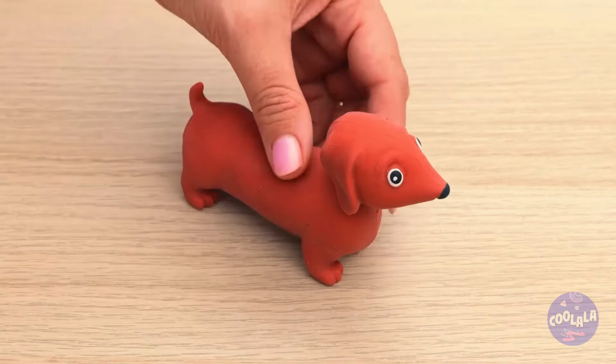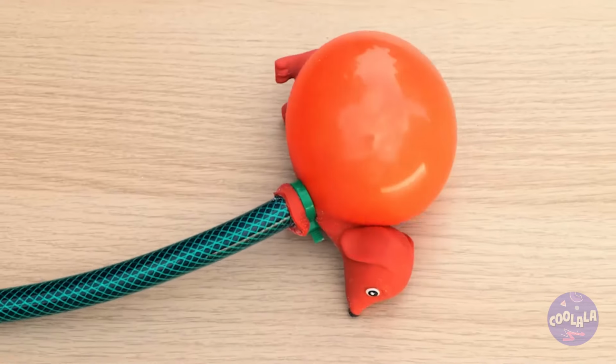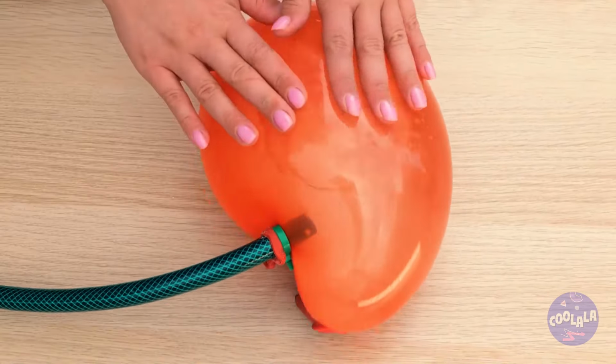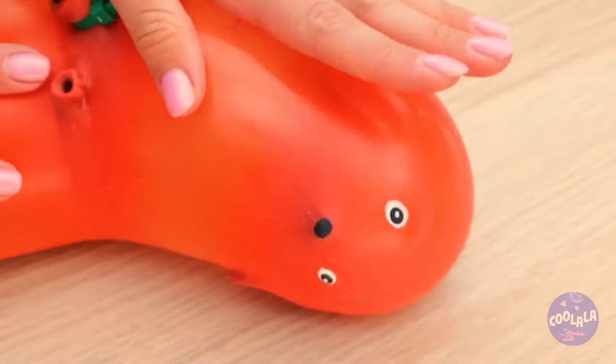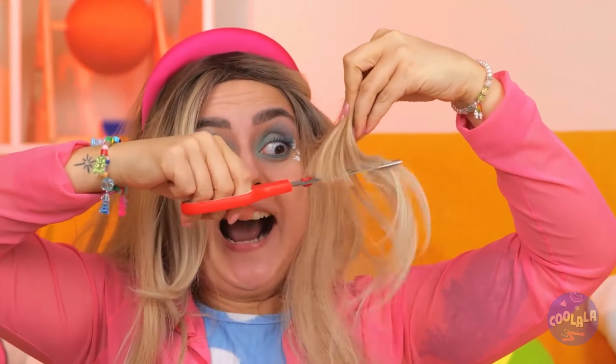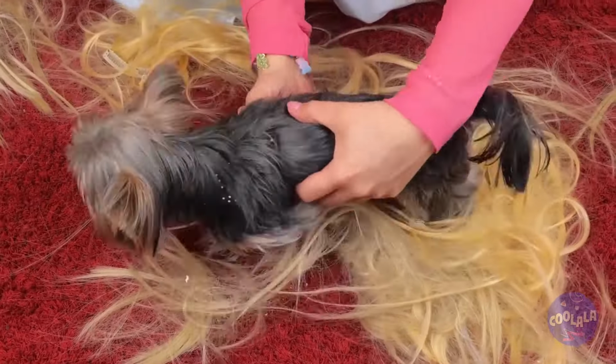Today's the big day. Aw, what a cute little wiener pup. And they blow up so fast, don't they? Still, this pupper could use some fur. Now she's a real dog. Thank you, Blue Fairy.